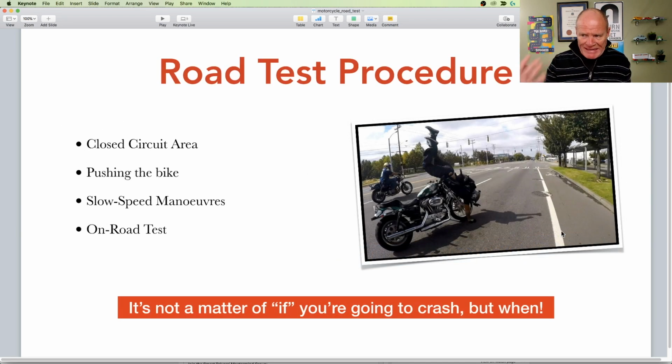It's not a matter of if you're going to crash. It's a matter of when you're going to crash. And are you prepared for that crash? It could be something as minor as coming in your driveway, hitting a bit of grease or leaves, and you grab the front brake too hard, and you simply have the wheel turned and you go over the handlebars. That's probably a minor crash.